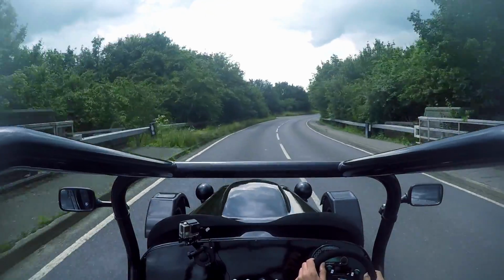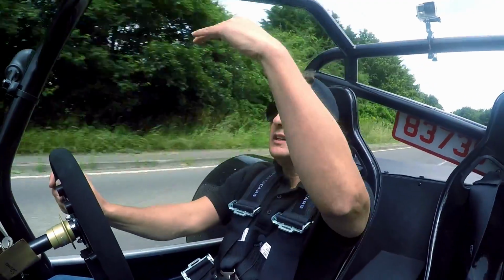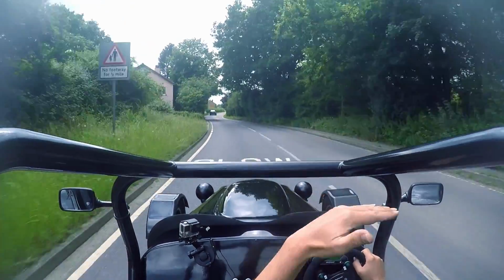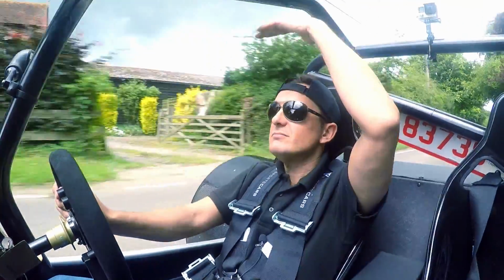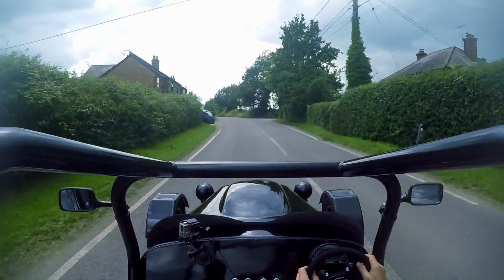Even though I'm open to the elements, I feel a bit safer with the cage and this Blade aero screen. I mean, I can't feel the wind until about here. So if I'm sitting at the back, I'm about, oh, what's that, 2 inches? I'm about 2 inches underneath the main rail before you start getting the wind in your face.